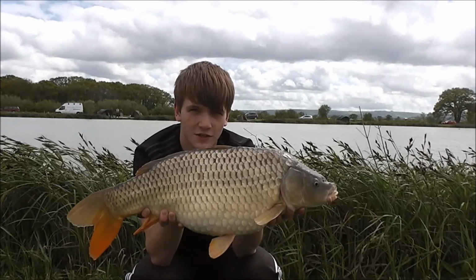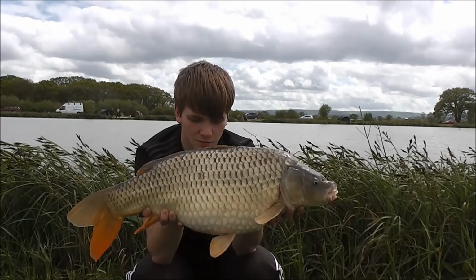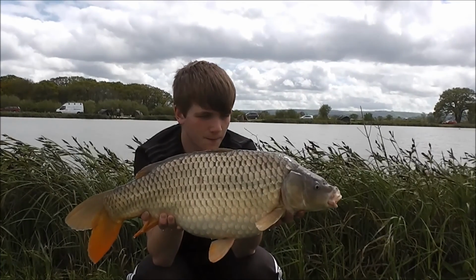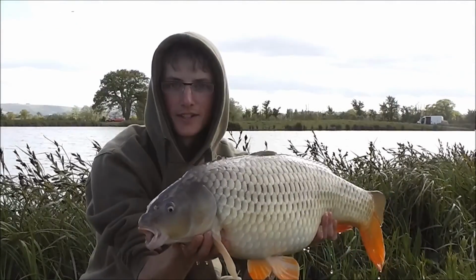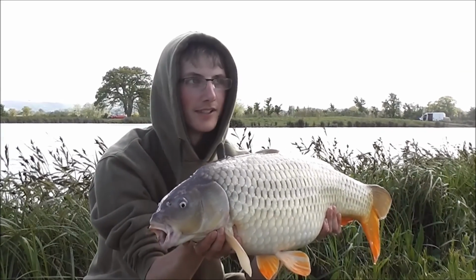These are the fish that you want to catch. Really chuffed with this one. Done some pictures. Yeah, let's get back where it belongs. Here she is, 16 pound 4 ounces, Todber Manor Little Hayes.